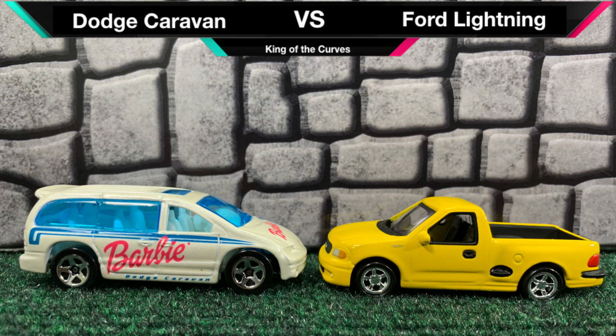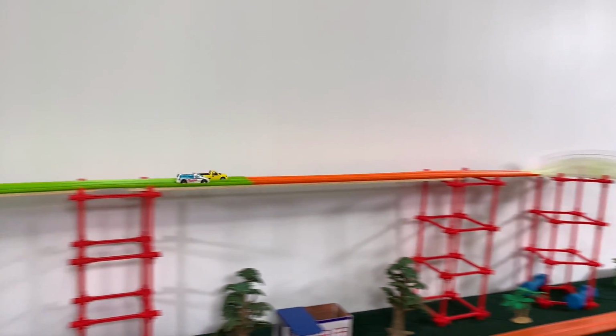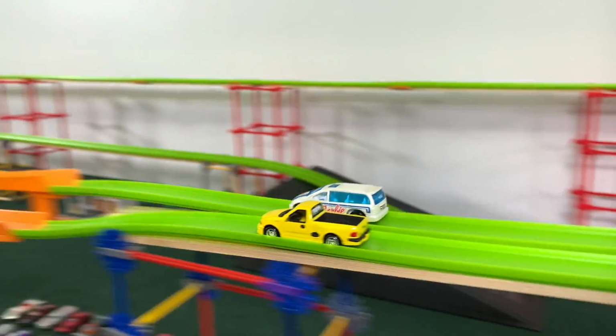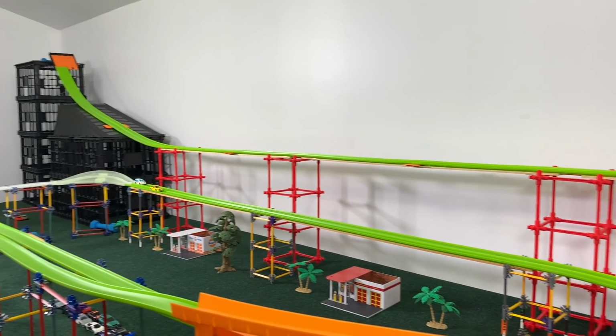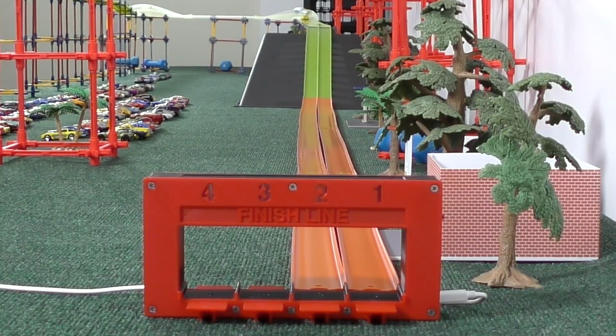We got Dodge Caravan and Ford Lightning. Dodge Caravan representing Barbie. See it etched onto the side there. The swirly pink letters. We got a Ford pickup truck, as per usual. Nice bright yellow. Perfect against the Barbie Caravan. Barbie comes across, but not in time. Thought she had it, or he, or however you want to call it. But too little, too late.